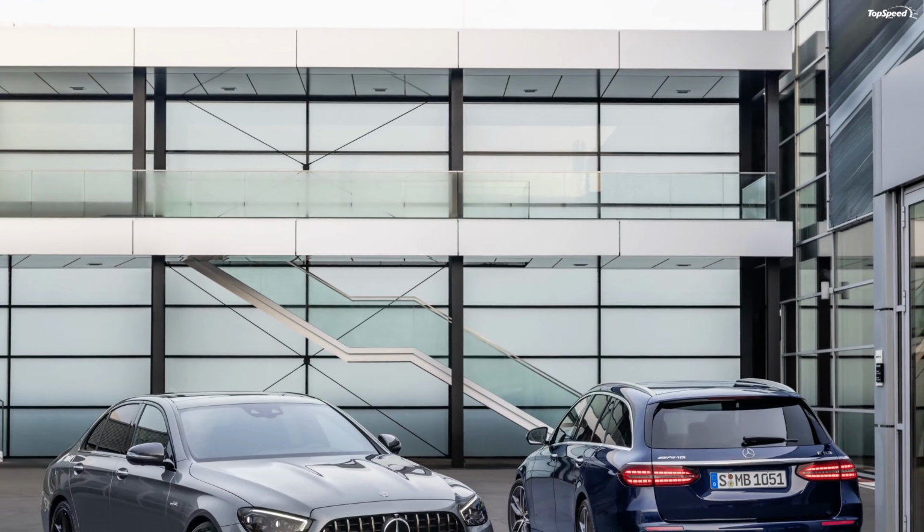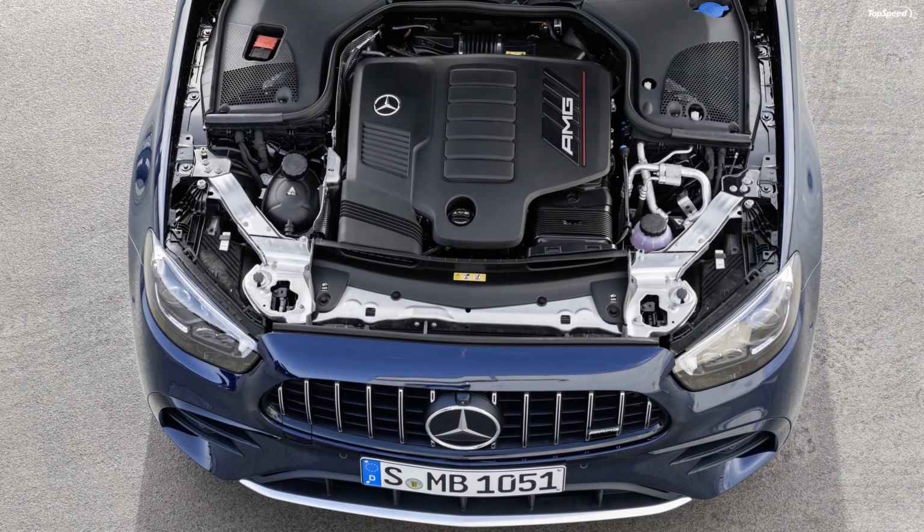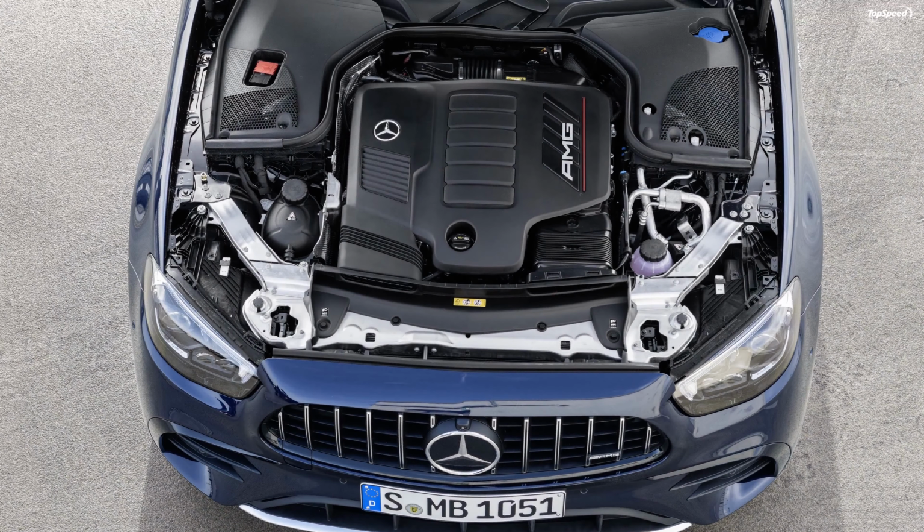Design changes are mild except for the headlamps and taillights. The former are similar to the GLE SUV, while the latter are inspired by the CLS 4-door coupe.